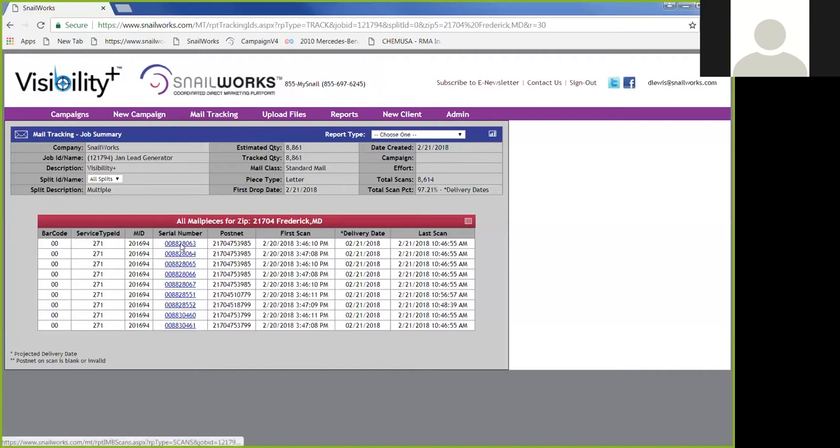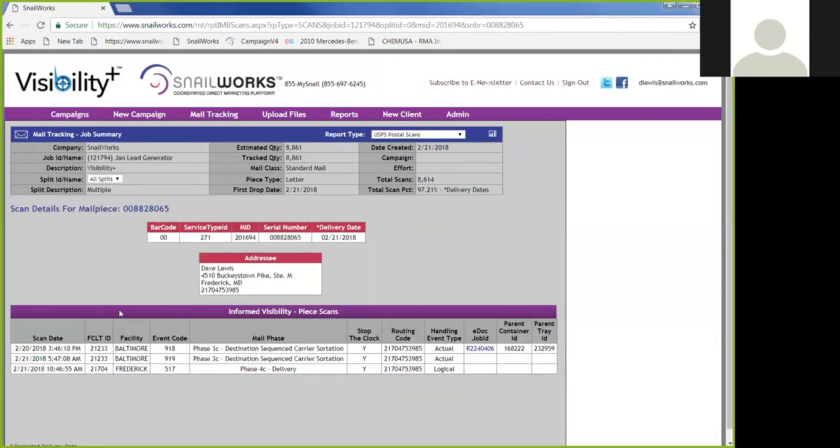And these are the serial numbers that were the intelligent mail barcode on each of those. I will click on the third one here. And well, look at that, it's me. This is the piece of mail that got sent to me. So we've drilled down to a single piece of mail now. And we can see that the first scan we got was in Baltimore, and they do handle the mail for Frederick. That happened at 3:46 p.m. on the 20th.